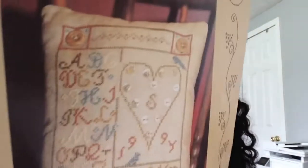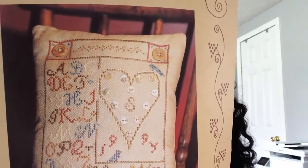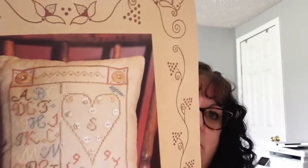I asked in my last video what you all thought about the shell, the white antique shell buttons. And if you look at this pattern, right there, those shell buttons, well, I assume they're shell. They look like it. I wanted that old look of the buttons, and that's kind of what I thought of when I stitched it. And then when I put them on, I thought they're too white.